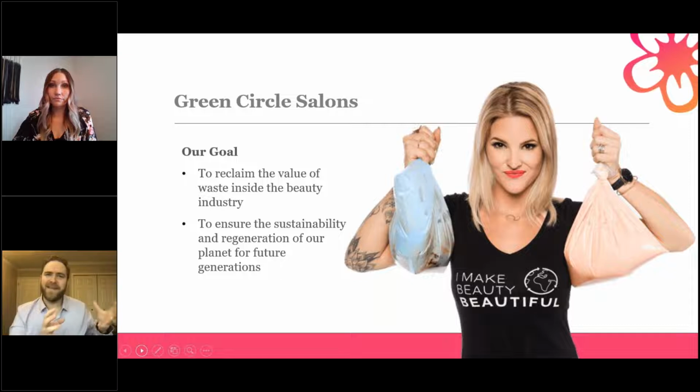Areas where there were these kind of baked in inefficiencies, and it just took somebody to look around and say, hey, I wonder if there's a way to change the status quo, to challenge what we're all doing every day. And so that was the genesis of the Green Circle program. Fast forward 13 years, and the mission hasn't changed, but over more than a decade we've been able to continually refine our approach to find the best solutions for these materials.